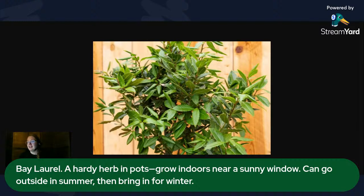It would be cool to have like a little bay tree. Do they have like a micro dwarf? I don't have any space anywhere for anything. But that'd be cool to have, right?